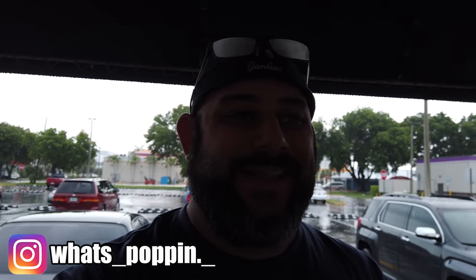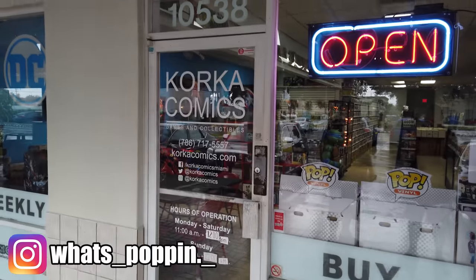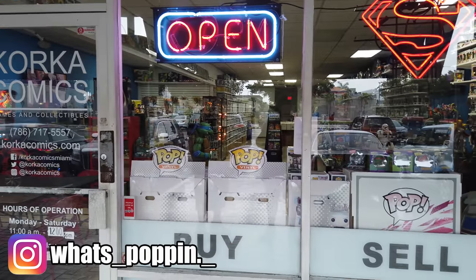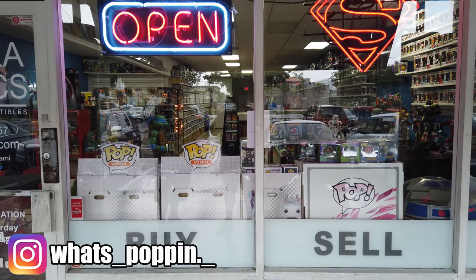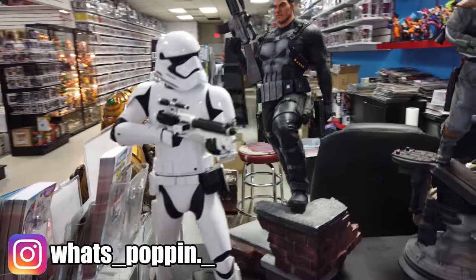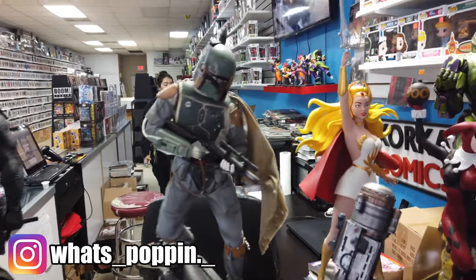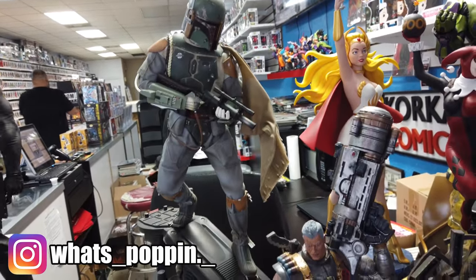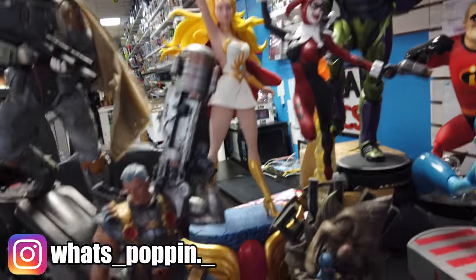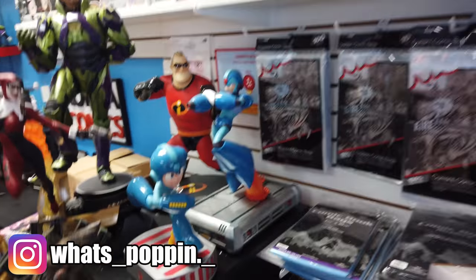So we're out here. We're braving the elements. We are finally outside of this Corka Comics, which I've never been to yet, and I'm excited to go into this one, so let's go inside. We're in here right now. They got some statues up front, which is pretty cool. They got this Stormtrooper, and this Punisher one's pretty sick. Oh, that Boba Fett one is really cool. They got the She-Ra, Cable, the Mega Mans and stuff, which is pretty neat.